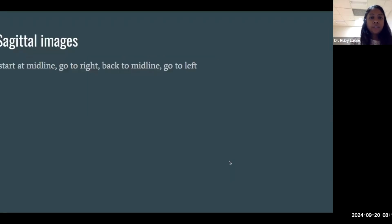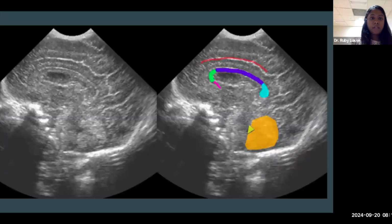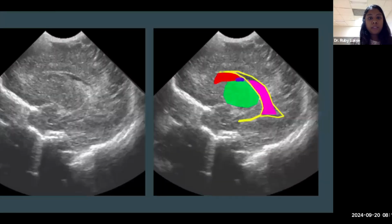On sagittal images, you start at the midline, then you sweep to the right, you go back to the midline and sweep to the left. So when we're starting at the very midline, there are a number of normal structures that we're looking for. So you're looking for the corpus callosum, you're looking for the cerebellum, the fourth ventricle, and also the third ventricle. So these are the main structures that you're identifying before you start your sweeps to the right and to the left.